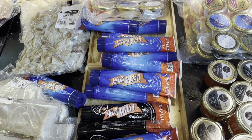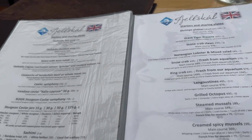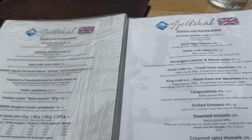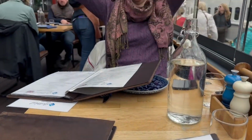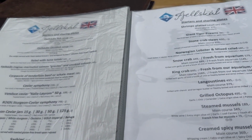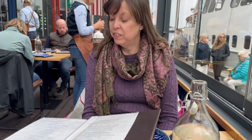Caviar in the tube. Okay, so we are now in the fish market. There's about 5 restaurants inside the interior. We settled on this one called Funicular. Seems a little bit more touristy. Yeah, it's touristy, but this one seems slightly more upscale. I felt safer with this one, so I think I'm gonna get the gravlax. Ingrid, what are you gonna get?